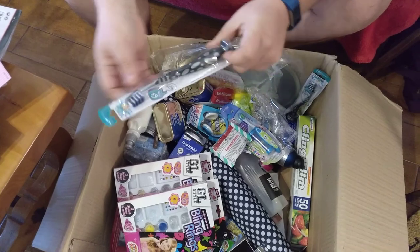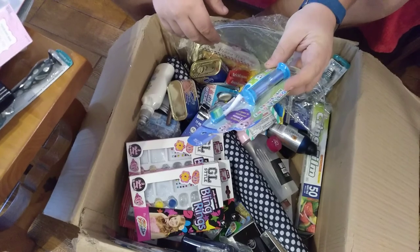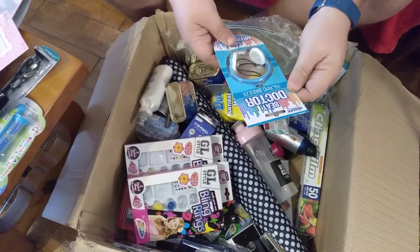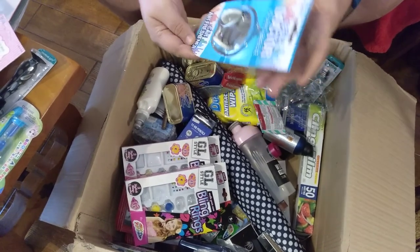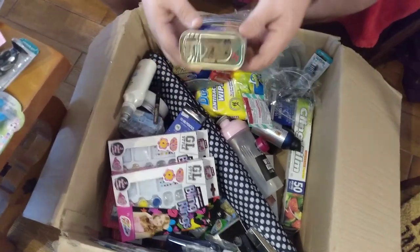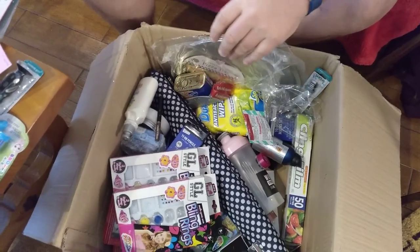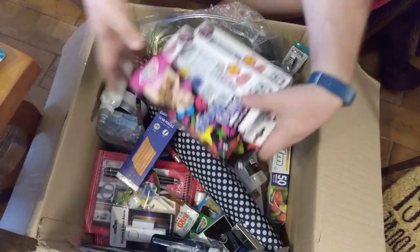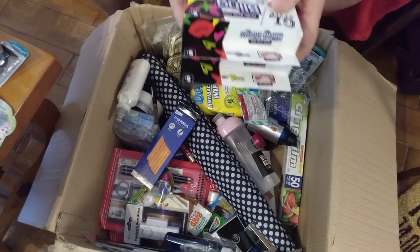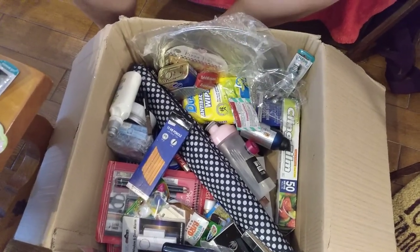A toothbrush. Okay. The boy. Another toothbrush. Who's that one for? With a timer. Yeah, I think Zoe's. Beat Doctor Island Breeze Car Air Freshener. Oh, headphones. It's for me. You can never have too much spam in the house. Bling rings. Okay, a bit of decoration, a bit of art material. Is that for you and Zoe, one each? No, for the girls. For the birthday.